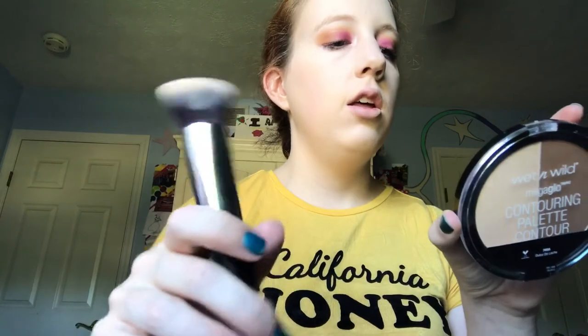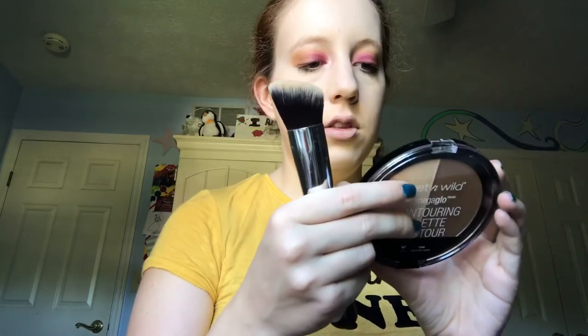And now to set everything, under the eyes, I'm going to use the Wet n Wild Mega Glow Contouring Palette in the shade, I think this one is in the shade, oh yeah, Dolce Di Leche, I think is how you would pronounce it. I'm going to be using my Real Techniques setting brush and just taking this powder and applying it.